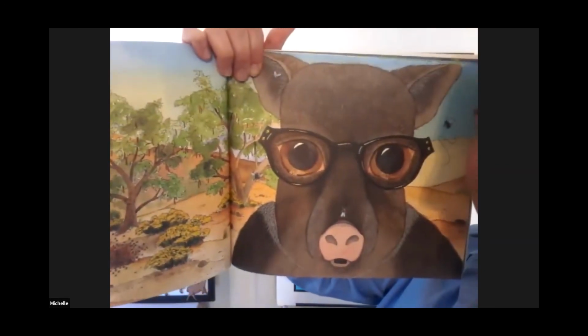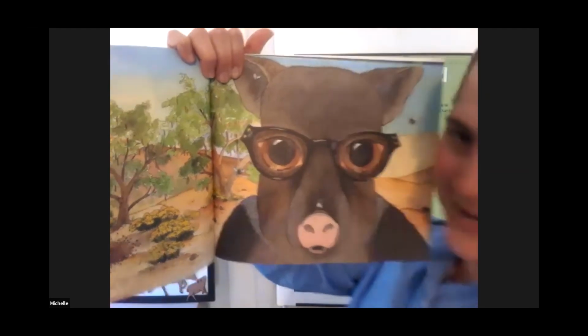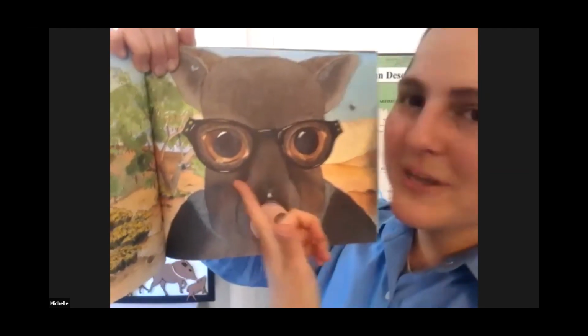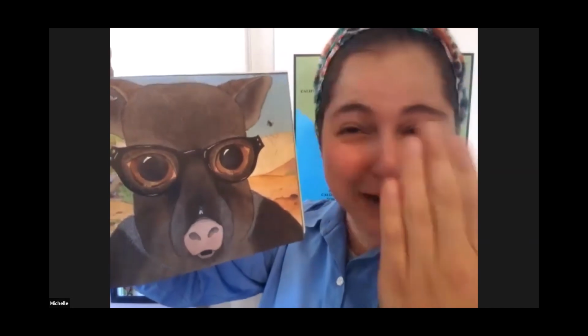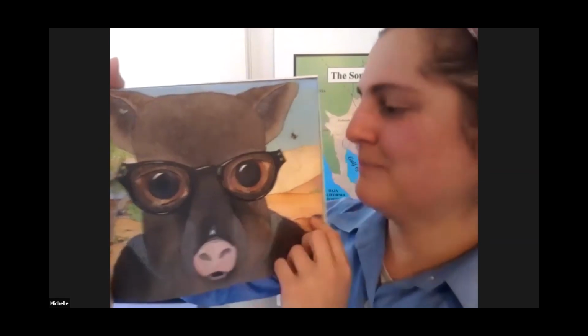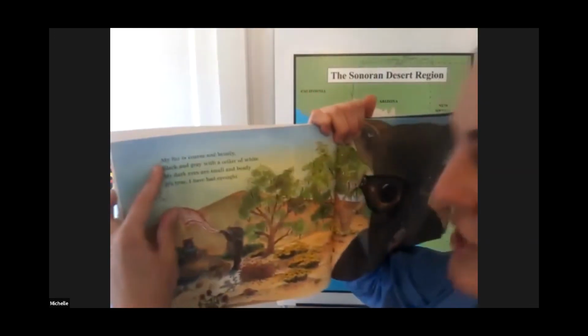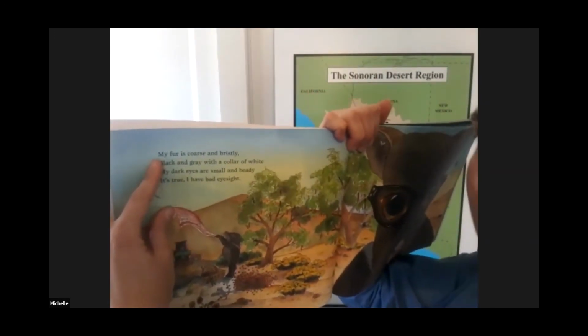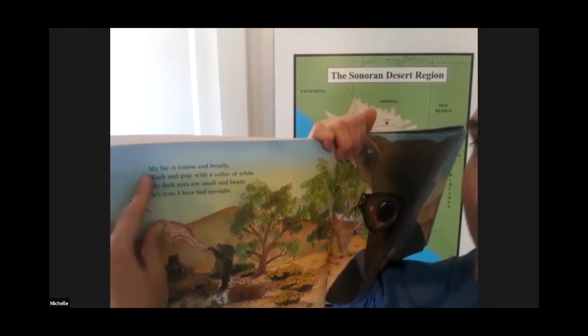Look at that javelina wearing glasses. Javelinas in the wild don't actually wear glasses, but what's the point here? Humans wear glasses. I wear glasses when I'm not wearing my contacts because, like a javelina, I don't have very good vision. So they're relying on their other senses. And if they could wear prescription glasses, maybe they would. Now it says here that the fur is coarse and bristly, so they're not soft and fuzzy like a bunny rabbit, right? They've got coarse, bristly fur.